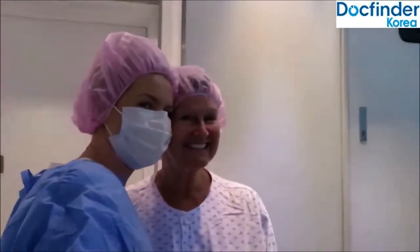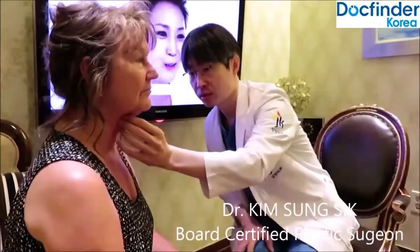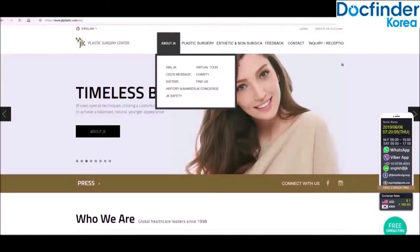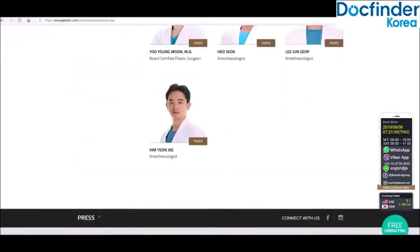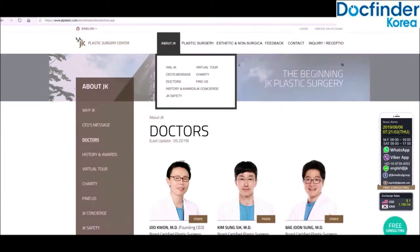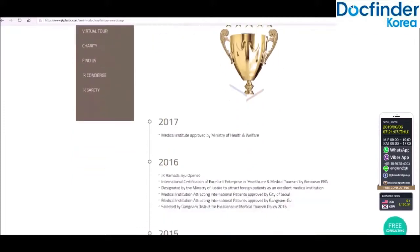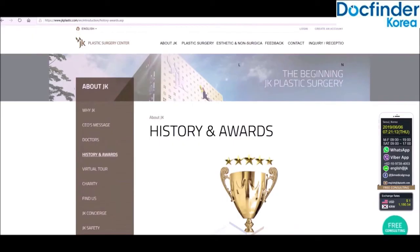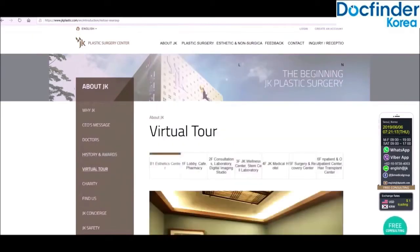We're here in partnership with Docfinderkorea, a medical tourism agency that provides free services for foreign clients. They completely understood what Mom was looking for and partnered us with JK Plastic Surgery Clinic. This clinic is said to be the most qualified and is considered to be the safest plastic surgery clinic in Seoul, Korea. They have an impeccable success rate and we couldn't be happier with our decision. They are actually the first and only plastic surgery center certified by the Ministry of Health and Welfare as an outstanding institution in medical tourism, which is pretty awesome.